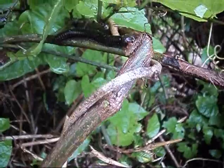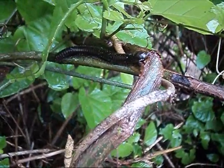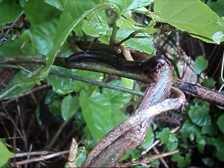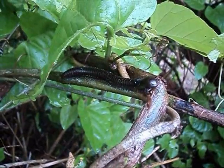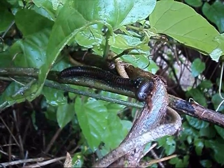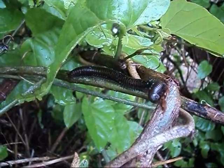In our part of the world, here in Barbados, they are seen as a nuisance, but in other places, they are kept as pets. Of course, there are more than one species of millipede in Barbados.